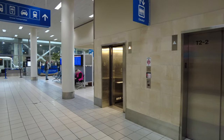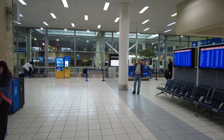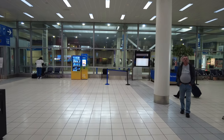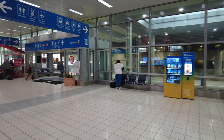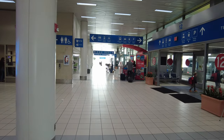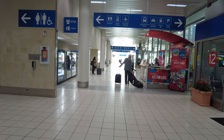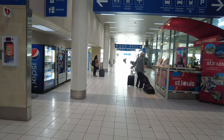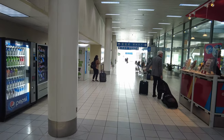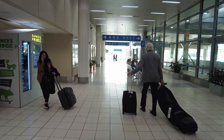So if you do need to claim your bags, it kind of tells you where to go if you've never been to the St. Louis airport. Somewhere here there's an international baggage claim area where there's a nice piece of artwork, so I'm going to try to also find that if I can. If I can't though, oh well.